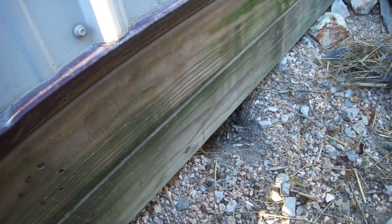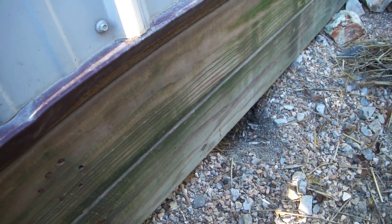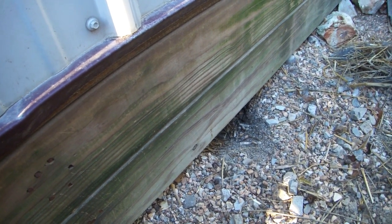I'll just bury this up, leave the burrow how it is the rest of the way. Maybe I'll go to the other side and see if I can dig up the burrow, because these kits are old enough to want to come out. So maybe let's do that.